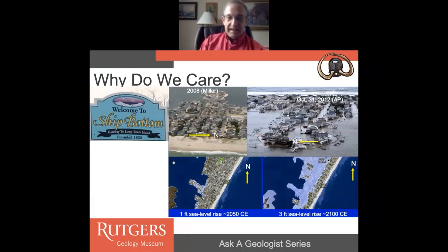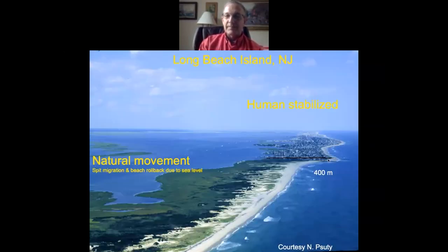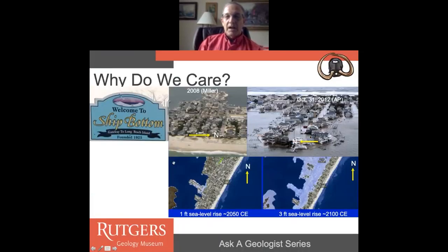Let's take this example from Ship Bottom. Ship Bottom, New Jersey is just up the boulevard. So right about here is Ship Bottom. I like to say that sea level is like politics. It's all local. The thing that affects you is where the water level is, which means it's a combination of global sea level rise from temperature and ice volume, but also the sinking of the area from various effects.